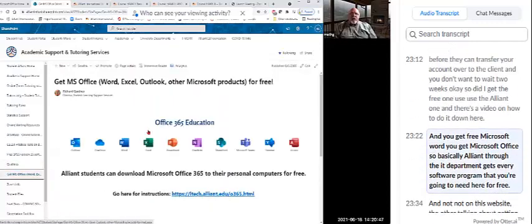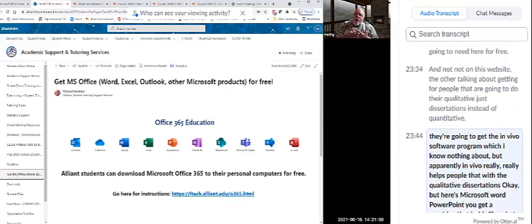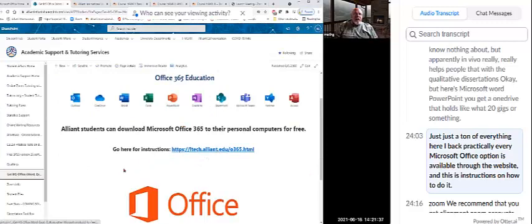And you get free Microsoft Word. You get Microsoft Office. So basically, Alliant, through the IT department, gets every software program that you're going to need here for free. And not on this website. Now they're talking about getting, for people that are going to do their qualitative dissertations instead of quantitative, the In Vivo software program, which I know nothing about. But apparently In Vivo really, really helps people with the qualitative dissertations, okay? But here's Microsoft Word, PowerPoint. You get a OneDrive that holds like 20 gigs or something. Just a ton of everything here. Practically every Microsoft Office option is available through the Alliant website. And this is instructions on how to do it.